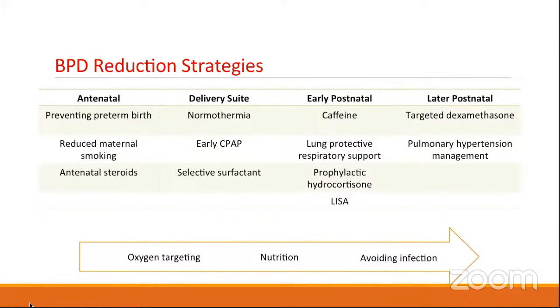Now, I've put down BPD reduction strategies as another intervention, and the reason for doing so is because BPD, or bronchopulmonary dysplasia, is the most frequent morbidity amongst extreme preterm babies, and also contributes to the highest mortality in extreme preterm babies, as well as being linked with adverse neurological outcomes. And there are a number of strategies that you can undertake right from the antenatal period to a later postnatal period. And we will try and touch upon some of these aspects that I have mentioned over here.